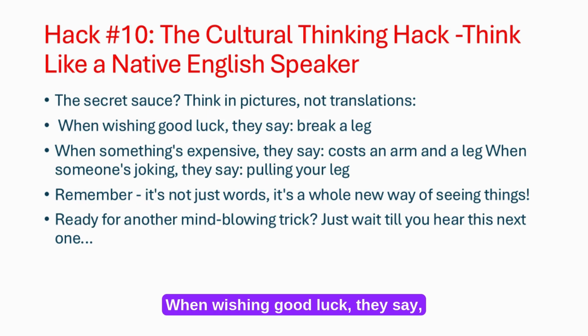When wishing good luck, they say, "break a leg." When something's expensive, they say, "costs an arm and a leg." When someone's joking, they say, "pulling your leg." Remember, it's not just words, it's a whole new way of seeing things. Ready for another mind-blowing trick? Just wait till you hear this next one.